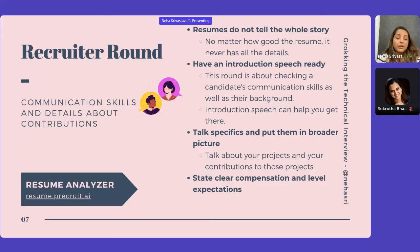So I would recommend preparing an introduction speech, one that describes your past work succinctly and puts it in a broader picture. I would also suggest mentioning your career goals, which you're looking to achieve in the new role that you're applying to. Of course, it should not appear like you're reading from a script. So this speech can be in whatever format, such as bullet points or sticky notes, anything that aids you in talking to the recruiter. You may also want to briefly mention a project that you worked on, or the recruiter may specifically ask you about one in the conversation.